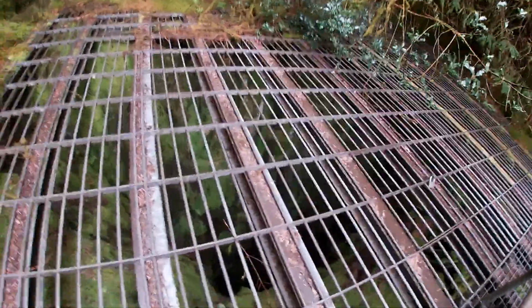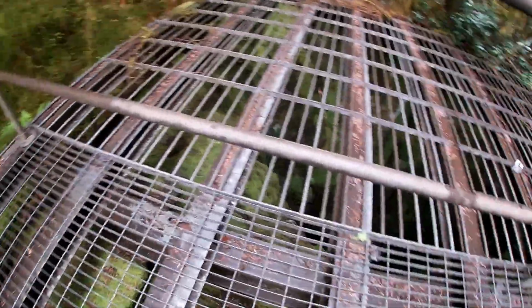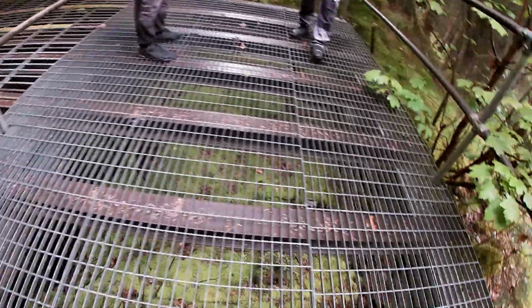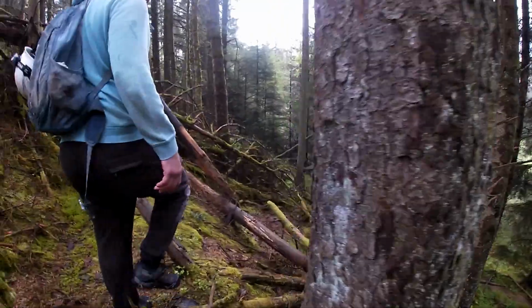So we're going down to the bottom down there. This is quite a piece of engineering itself. This itself would have been for the 1993. Yeah. That's what it says in the thing.